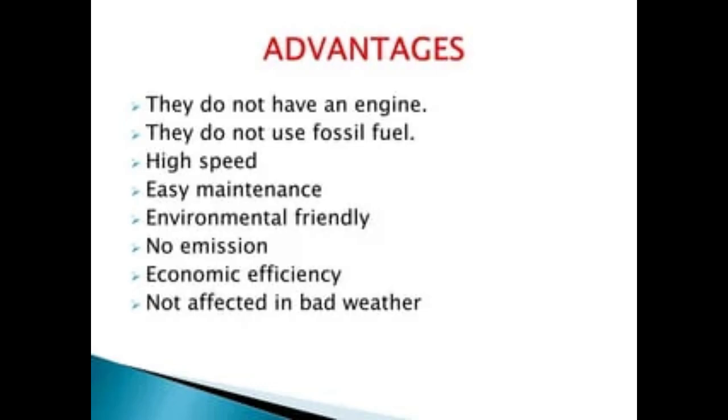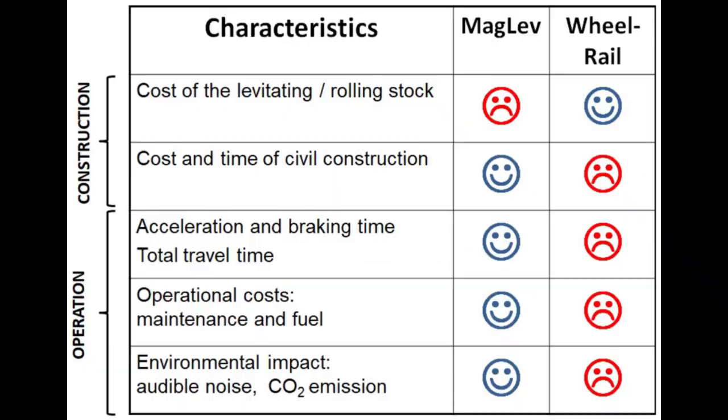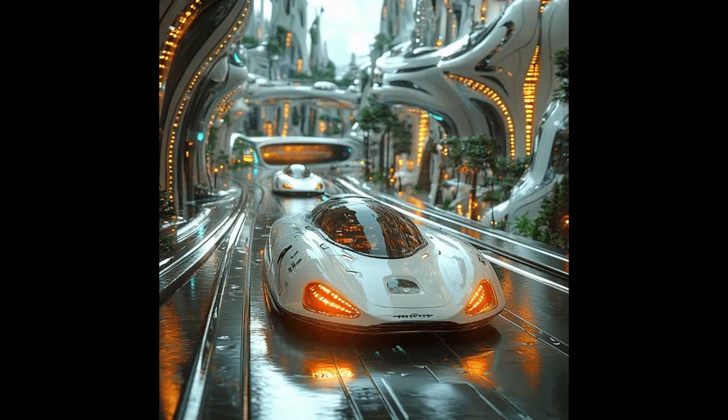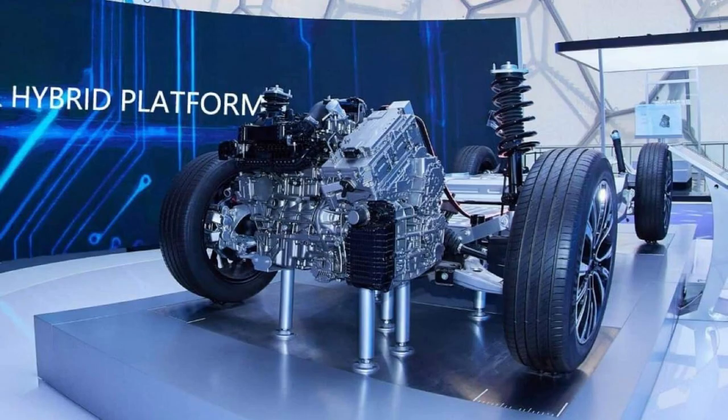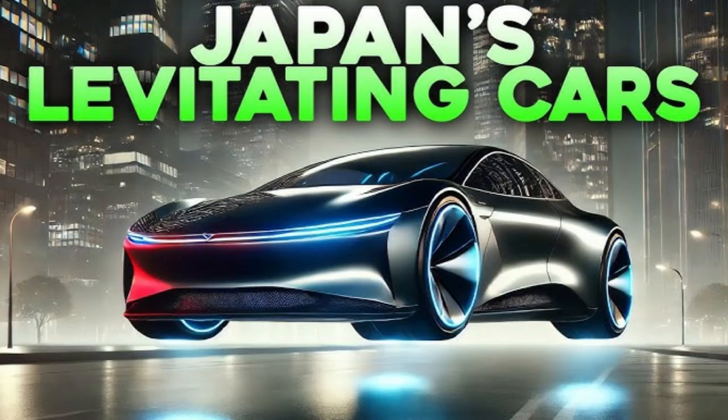It's a topic that deserves our attention. The future of transportation is something that affects all of us. Absolutely. And at the end of the day, it's about having a vision for the future, a future where transportation is cleaner, more efficient, and just better for everyone. Well said. And on that note, I think it's time to wrap up our deep dive into the world of Maglev cars. It's been a fascinating journey.